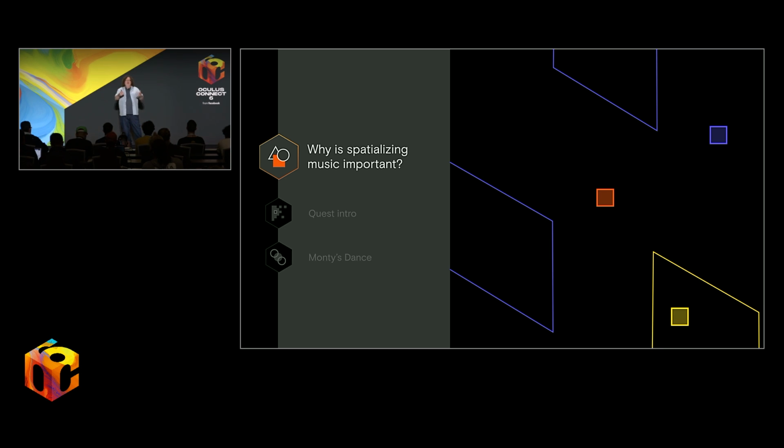So if I'm in a movie theater and I'm watching a great movie, and the score comes up underneath it and gives you that emotion of action, of excitement, of sadness, whatever the score is there to do. If you just have stereo music in your headphones, you don't hear that world anymore, and it just kind of pulls you out because it's stuck to your ears.